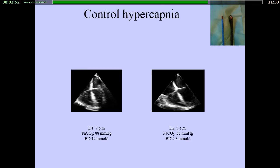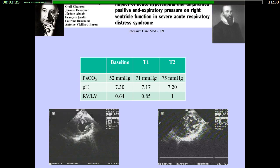You can see here this patient with ARDS. At day 1, the PaCO2 is very high. The base deficit is very high, so there is also some metabolic acidosis because this patient was in shock. And you can see after optimization of the respiratory settings and also after resuscitation of the patient, that the PaCO2 was much lower, the base deficit was at least corrected, and the right ventricle is much less dilated than at baseline.